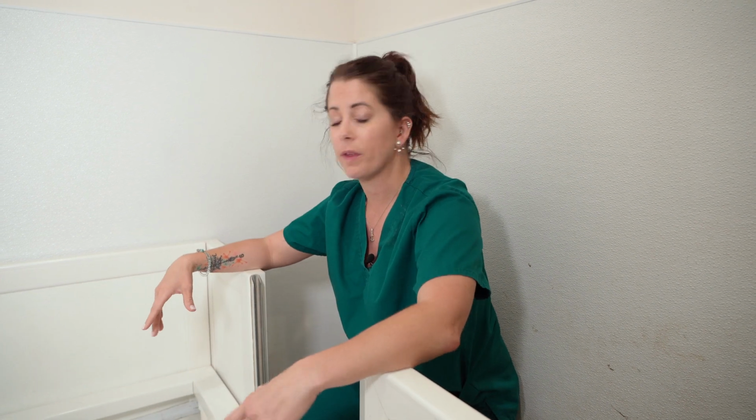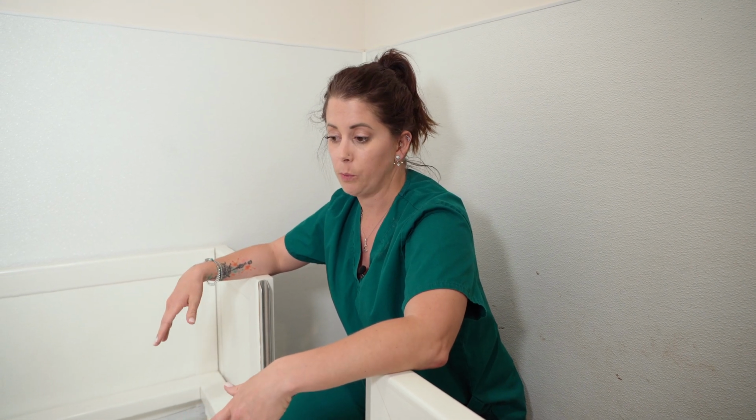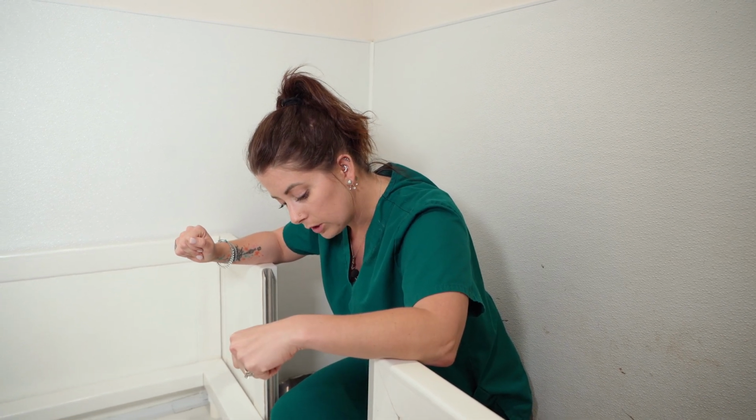And I'm spraying it out with disinfectant 256 from Top Performance. It's also a disinfectant that we use and really like for any type of cleaning project like this. So I'm going to let this soak for a little bit.